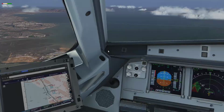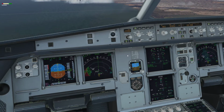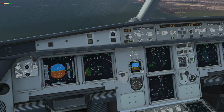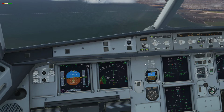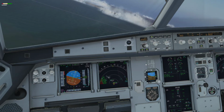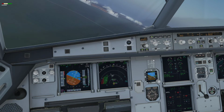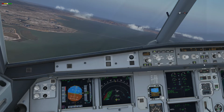I don't trust this. I'm gonna set 3100. Alright, airport's in sight. And is this going to turn? That's the question. Here we go. Localizer's alive. Gear down. And within 10, we'll arm approach mode.